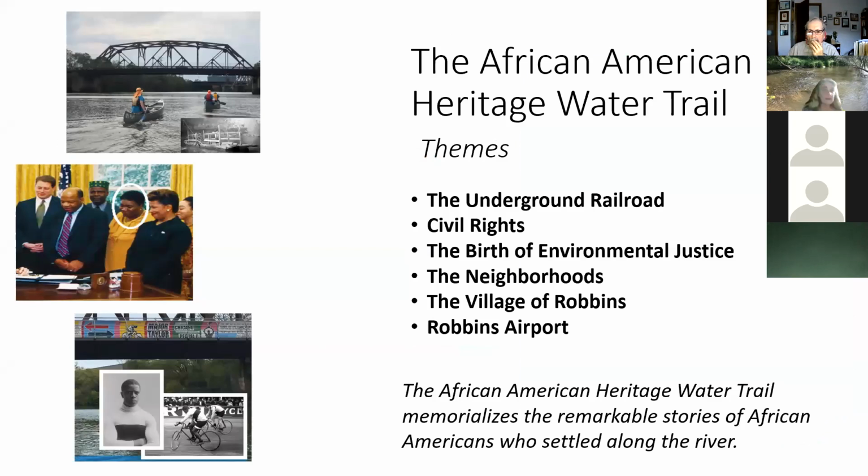Some of the themes presented in the African American Heritage Water Trail include the Underground Railroad, civil rights, the birth of environmental justice, neighborhoods, the Village of Robbins, and the Robbins Airport. And these are all really remarkable stories of African Americans who settled along the river.